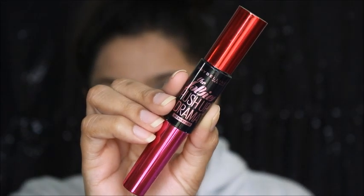Then moving on, I'm using this Push-Up Drama mascara from Maybelline, and I'm coating my upper and lower lashes with this same mascara.